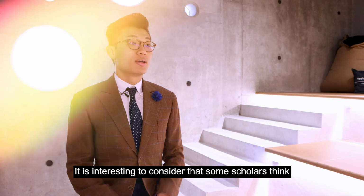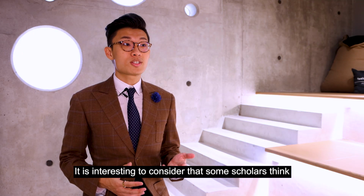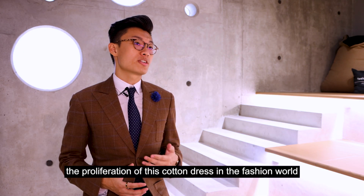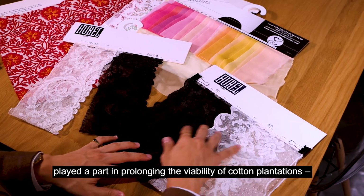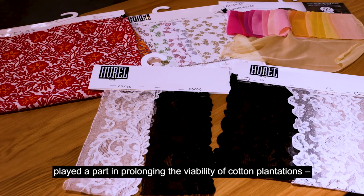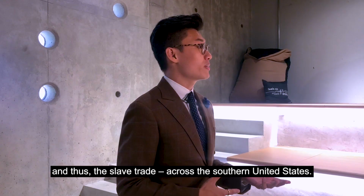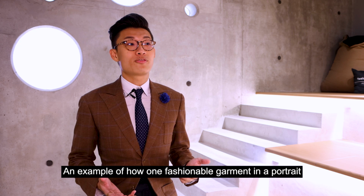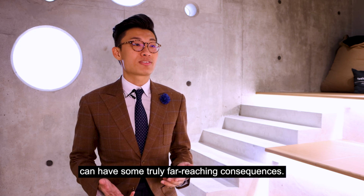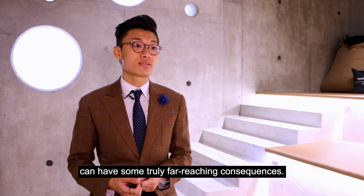It is interesting to consider that some scholars think the proliferation of this cotton dress in the fashion world played a part in prolonging the viability of cotton plantations, and thus the slave trade across the southern United States. An example of how one fashionable garment in a portrait can have some truly far-reaching consequences.